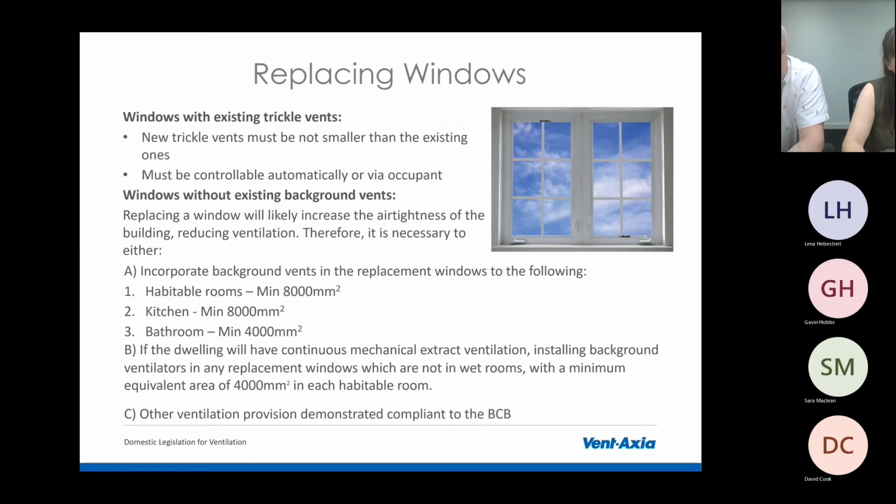Windows without existing background vents, when replacing these, the windows will likely increase the air tightness of the building, reducing beneficial ventilation. Therefore, if an MVHR system is not used, it is necessary to either incorporate background vents in the replacement windows to the following: for habitable rooms, a minimum of 8,000 millimeters squared, for kitchens, a minimum of 8,000 millimeters squared, and for bathrooms, a minimum of 4,000 millimeters squared.